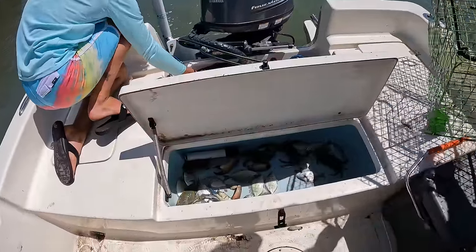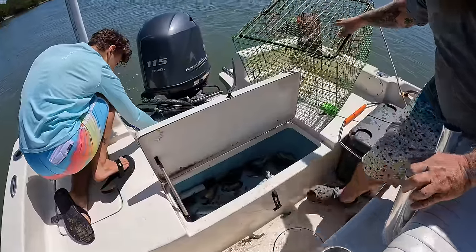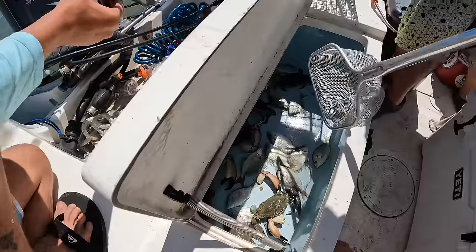Here, grab me a couple pinfish. I'll put them in the bait hole. I'm not sticking my hand in there. What? I'm not gonna stick my hand in there. We're doing all right. You're crazy.